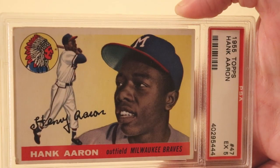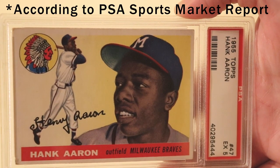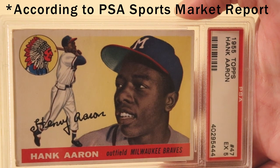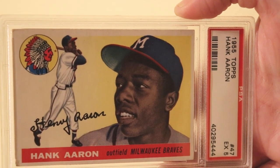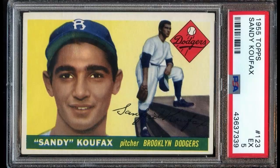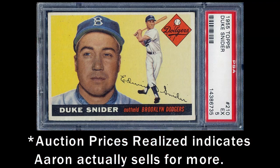One more interesting fact about this card is it's the fifth most valuable card in the 55 set, and I would have thought it would have been worth more given Hank Aaron's stature in the hobby. But no, it's Roberto Clemente, Ted Williams, Willie Mays, Sandy Koufax, and Duke Snider. Their cards are all worth more than the Aaron card.